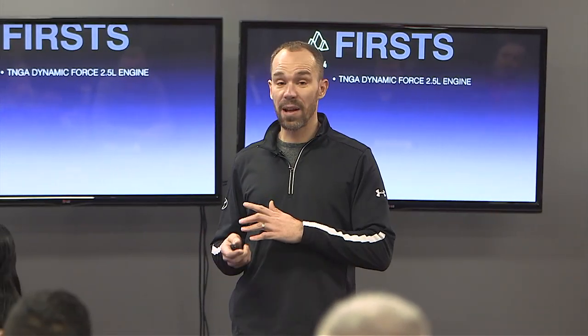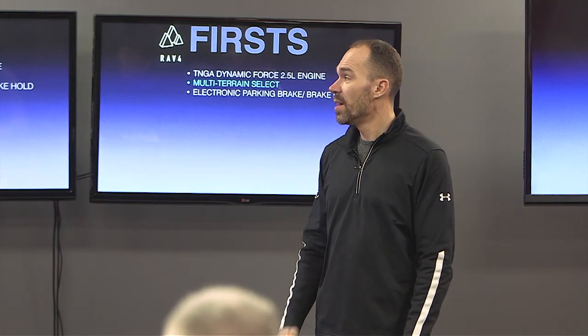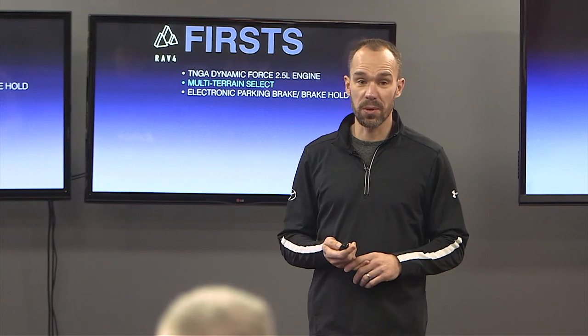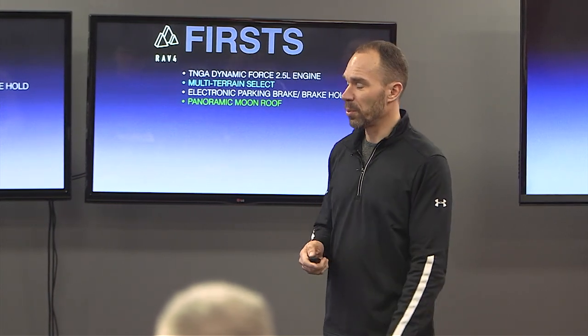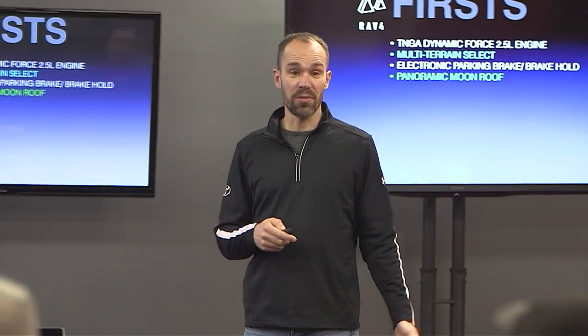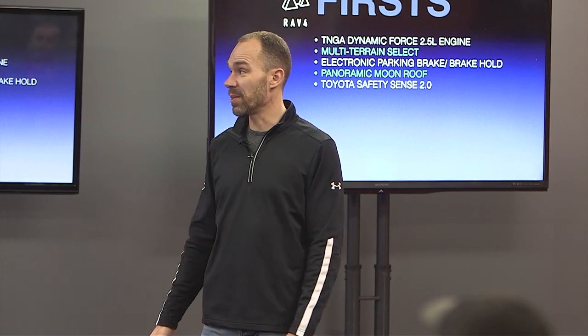Now we have some firsts for RAV4, not necessarily a Toyota, but TNGA platform. So the RAV is on an all new architecture. It's got all new powertrains. It's also going to have a multi-terrain select now standard on all-wheel drive, so that's a new feature for RAV, as well as the electronic parking brake with brake hold. And you've seen that on all of our newer vehicles the last couple of years. Panoramic moonroof for the first time on RAV4, and that's only a $200 option on this vehicle.